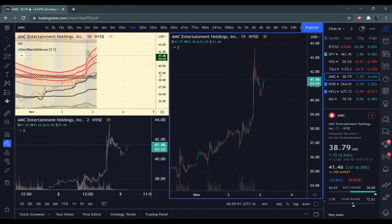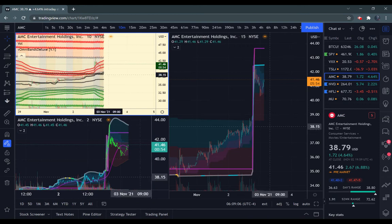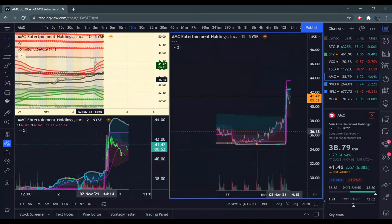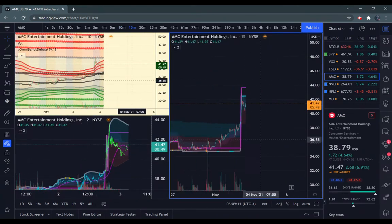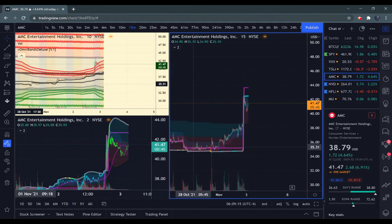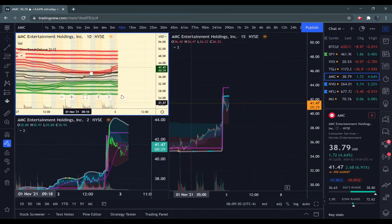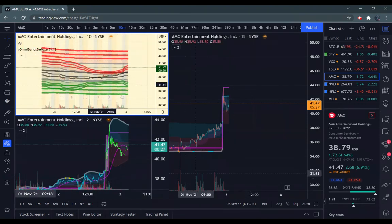AMC looks like a take profit this morning. Maybe they want to keep pushing it up. It always seems like these guys want to short squeeze when SPY is choppy or not doing much, and that's kind of what happened yesterday. It's been in a short squeeze, and it actually popped up. So the level we need to watch is this 43.62, which is where it rejected last time. So over 43.62, then we could see 46, and so on and so forth.